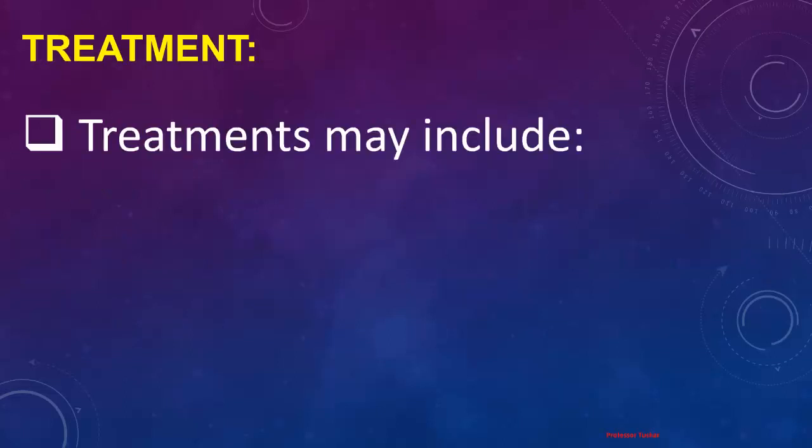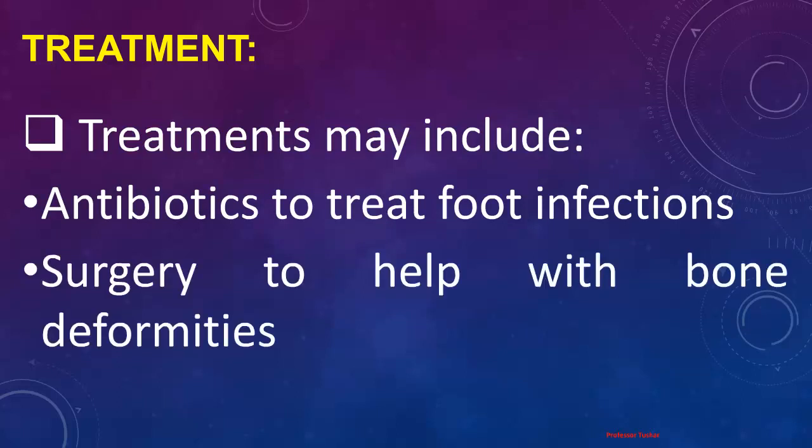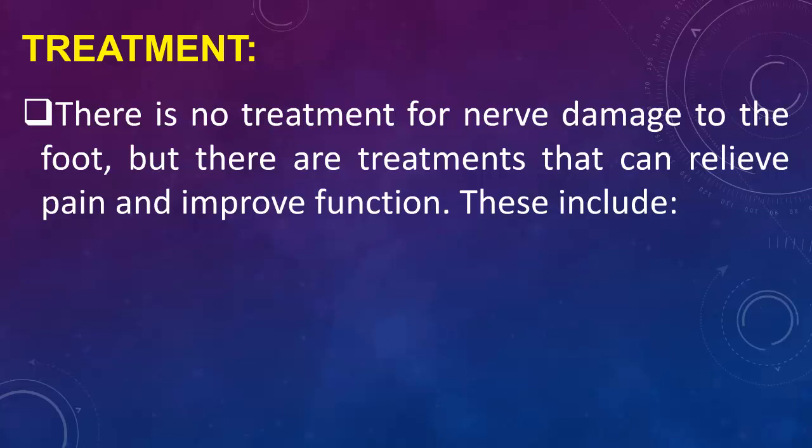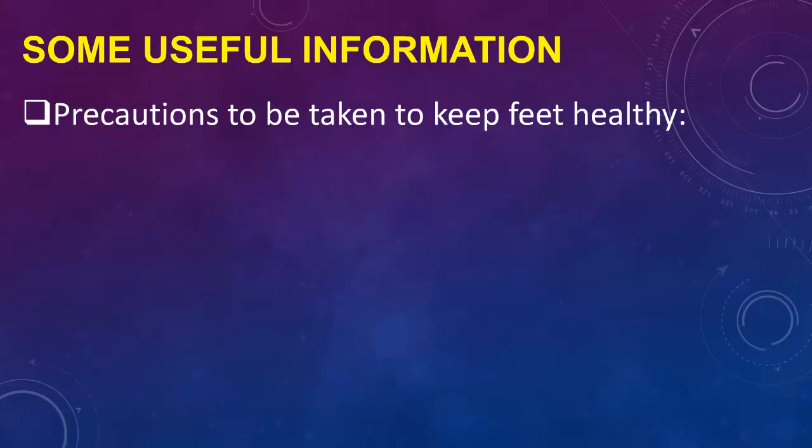Treatment. Treatments may include antibiotics to treat foot infections, surgery to help with bone deformities. There is no treatment for nerve damage to the foot, but there are treatments that can relieve pain and improve function. These include medicine, skin creams, physical therapy to help with balance and strength. Some useful information. Precautions to be taken to keep feet healthy.